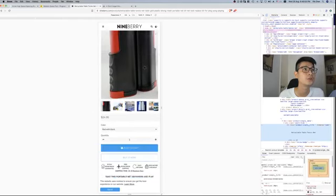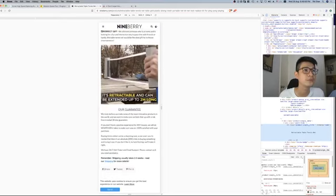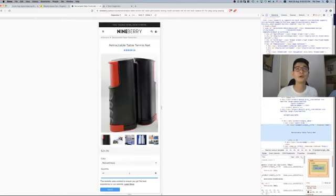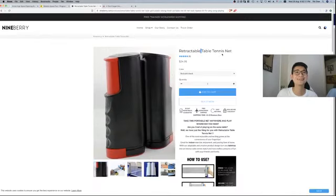Mobile version is also okay. Photo, yep. Good. Have GIF, have photo, have review. Yeah, Mohit, you're doing a good job. So the only issue, if you're not getting sales, is the product or the niche.